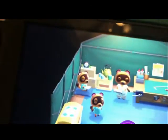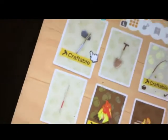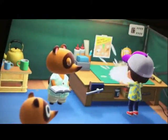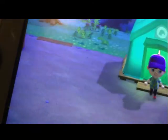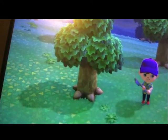Alright. Let's head. There we go. Yes, let's craft the axe. Let's do it. Done for now. Didn't want to keep going longer, but I have no choice. All right.